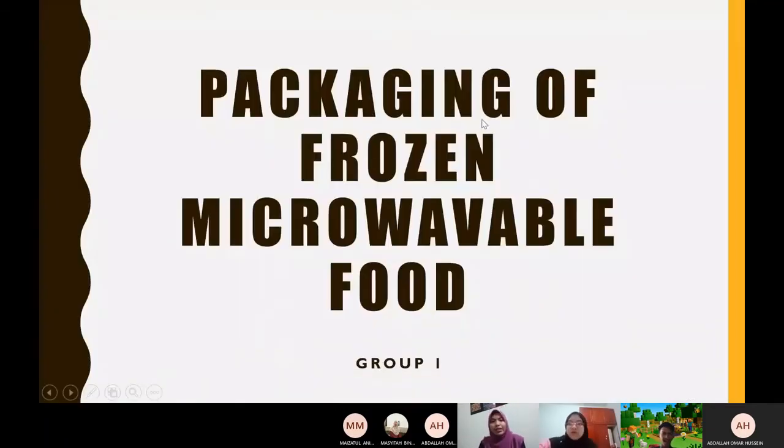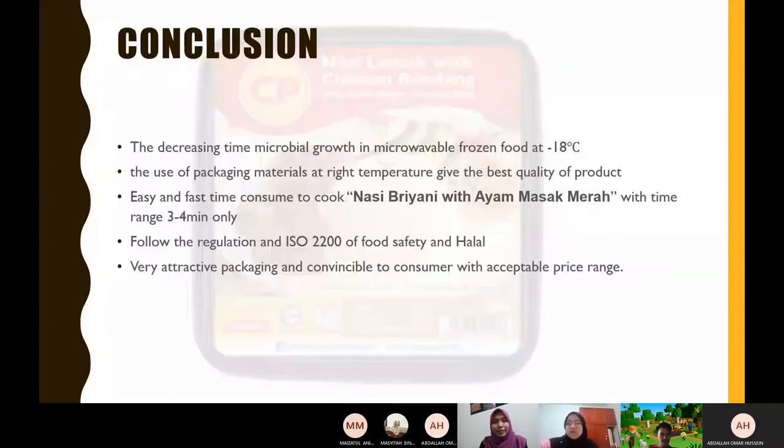As the conclusion, decreasing microbial growth in microwavable frozen food at negative 18 degrees Celsius, and the use of packaging materials at the right temperature, give the best quality of food product. It is easy and fast to cook nasi biryani with ayam masak merah, with a time of only 3 to 4 minutes. The next is that it follows the regulation ISO 22000 of food safety and halal. And the last one is very attractive and convenient packaging for consumers with an acceptable price range. That's all from us. Thank you.